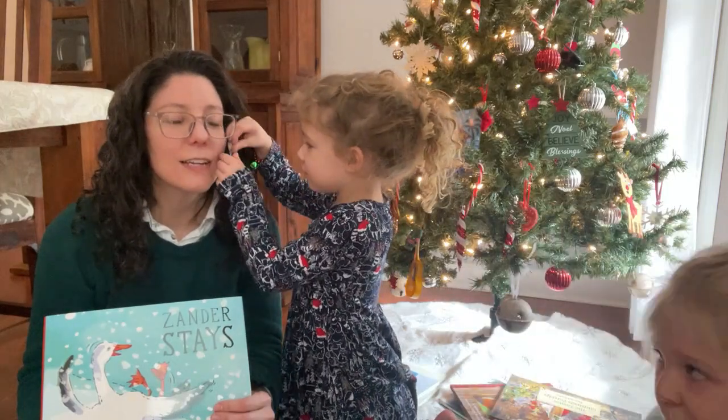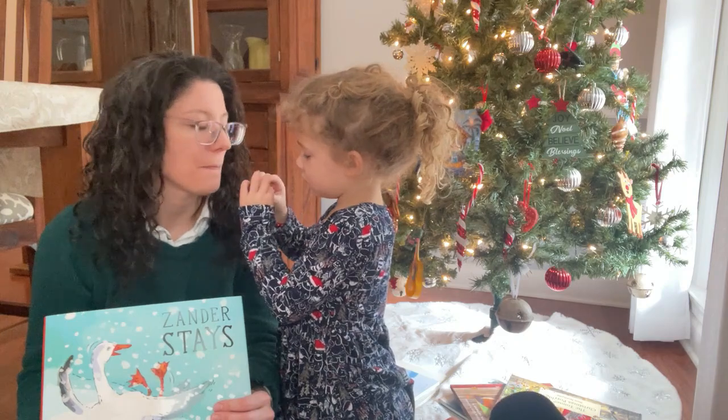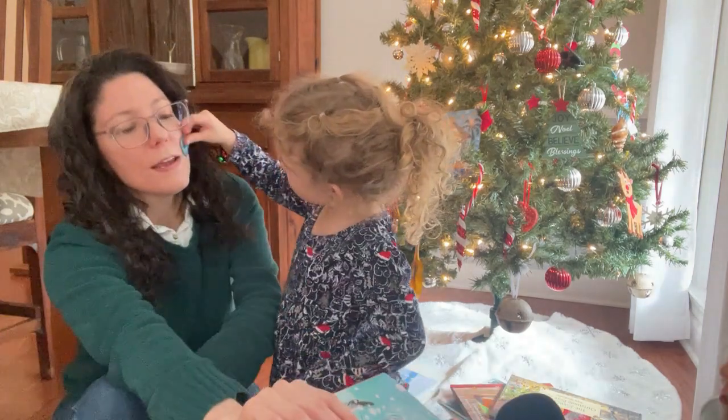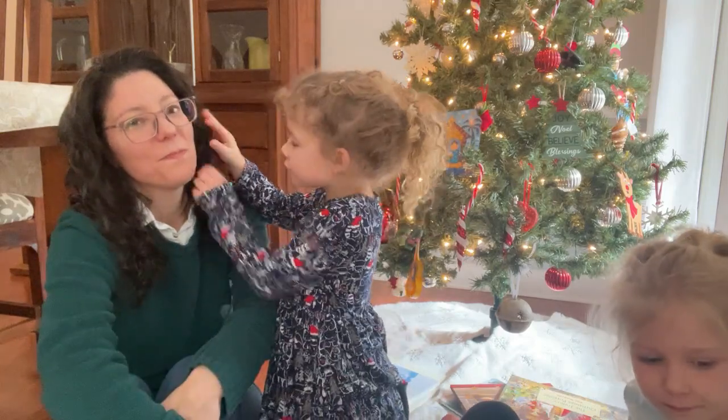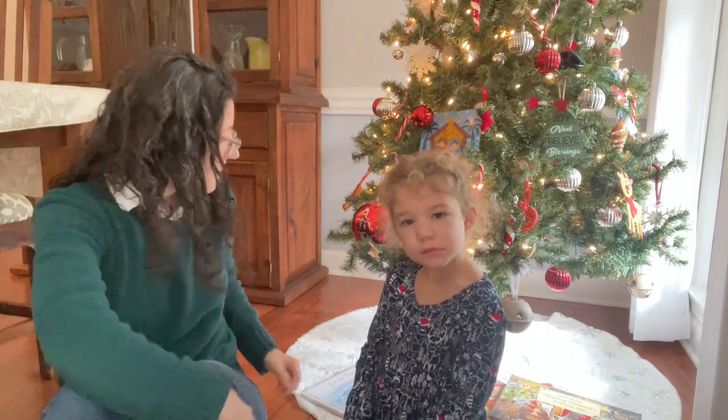I think that sticker has lost all of its sticky. There's no more stickiness on it. No, it does stick. It sticks? Okay. Set that one over there. It won't stick. It lost all its sticky. Okay.